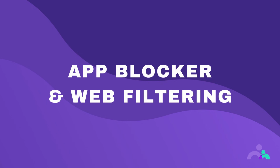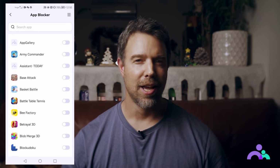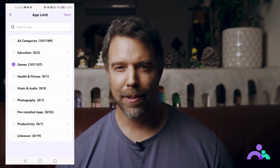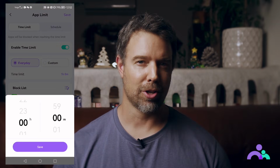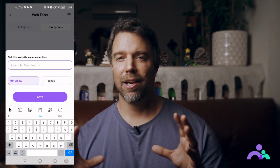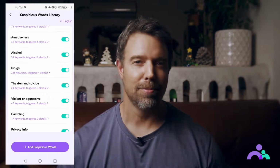Now, this feature allows you to tailor what your child sees online, which is essential in today's world. I find it really easy to block inappropriate content and manage my son's apps. So whenever I come across an app that's not appropriate, then I can immediately add it to the list of blocked apps. There is also an explicit content filter that automatically blocks any inappropriate content without you needing to do anything, which is just amazing.